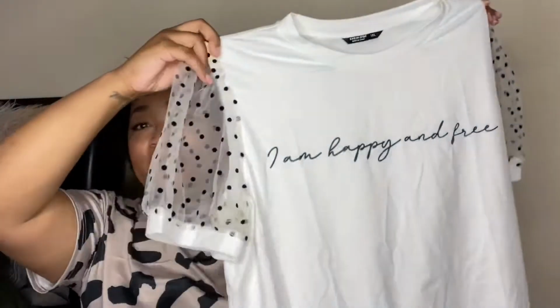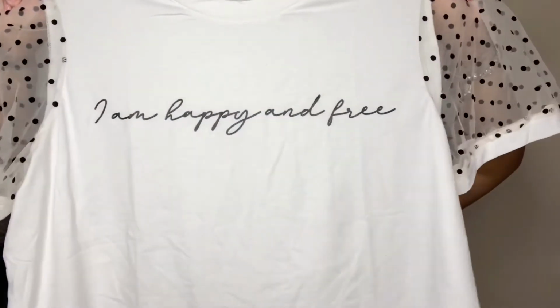This next item is a shirt. I thought it was so cute. I love the little see-through polka dot sleeves. It says I am happy and free, which I thought was really cute. And I love the sleeves. It's very loose fitting, but I can see me rocking this with a cute little skirt. So definitely love this top. Love this type of material because I have a few shirts from Shein that are like this. They're very comfortable, very loose, and they wash well. So I still got an extra large, but for the most part, this shirt is very cute.